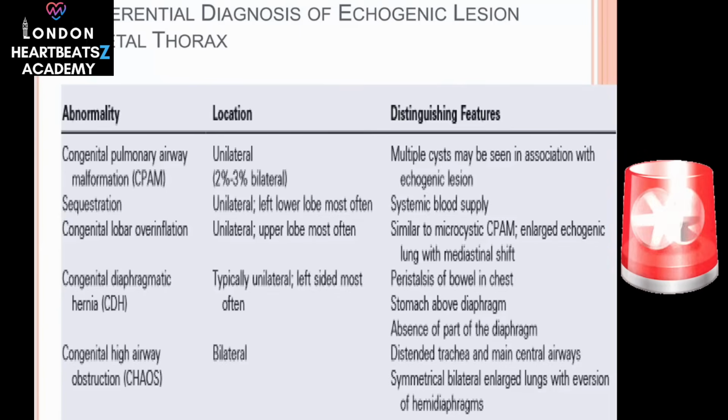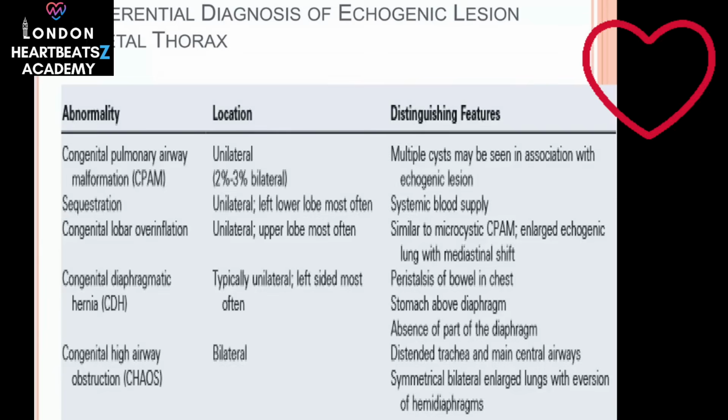Okay, so it flags something that needs a closer look. Now let's move to what is arguably one of the most complex and critical organs assessed during the anomaly scan, the fetal heart. The evaluation of the fetal heart is indeed a cornerstone of the anomaly scan, given the potential significance of cardiac defects if they're present.